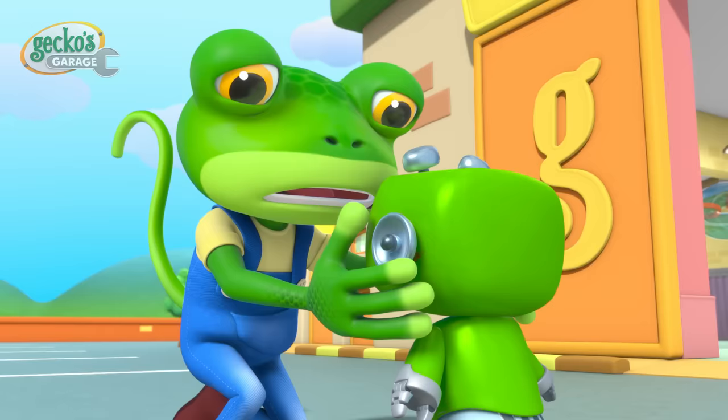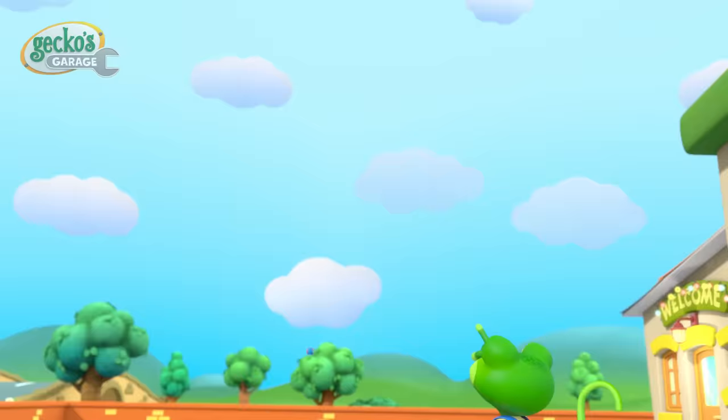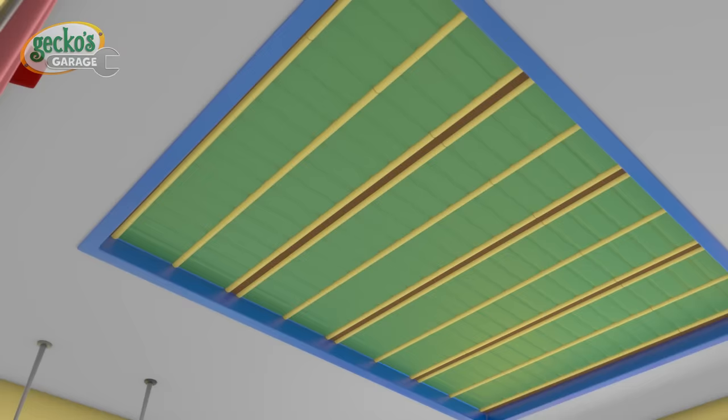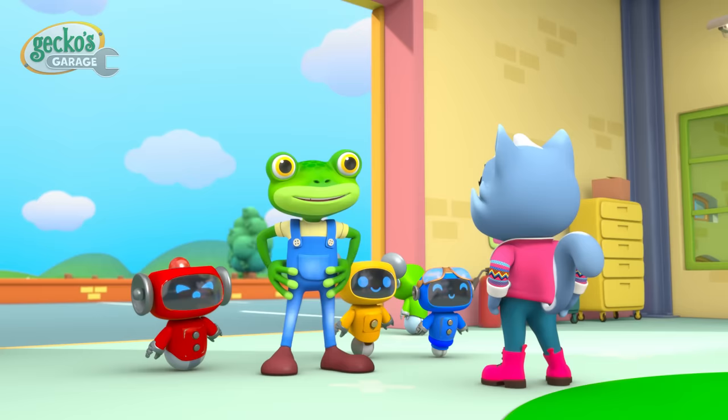Oh, what's wrong, Green? Whoa! Cat and Helena are here for us to fit the brand new gadget! Get ready, Mechanical! Hi, Cat! Time to fit some extra special kit! Go, go, Mechanical!